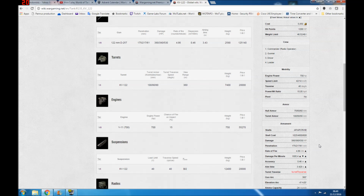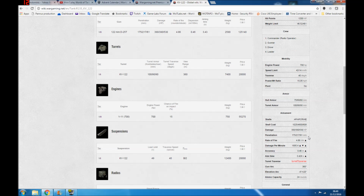It has armor of 75, 60 and 60 on the hull, 100, 90 and 90 on the turret, which is not fantastic for a tier 7. Not fantastic for 7, I would suggest. It carries, as the name would suggest, the 122mm gun, penetration 175 with standard AP, which is pretty good for a tier 7. There used to be tanks at tier 8 who had 175. I think they've all been buffed now, but yeah, 175 is pretty good.